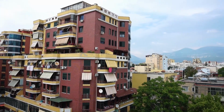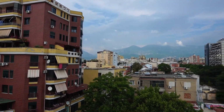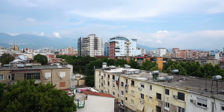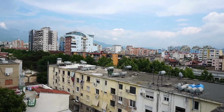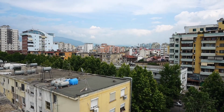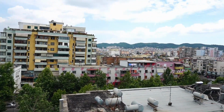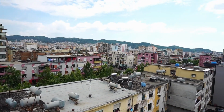This is what I can see from Hostel Albania on the top floor. Okay. Hello, fellow Albanians. Your comrade from China is here, Daniel Chen.